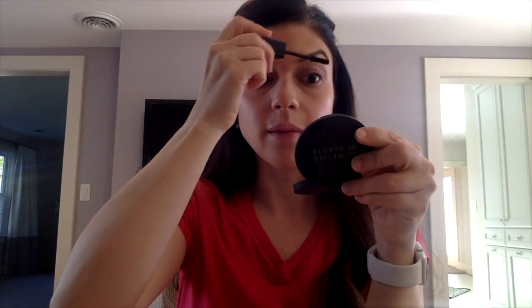And I will do 2 coats of this. So, I'm going to shimmy it up. Yeah, I'll do 2 coats on each eye. There. So you can see good length, a little drama, good for every day.